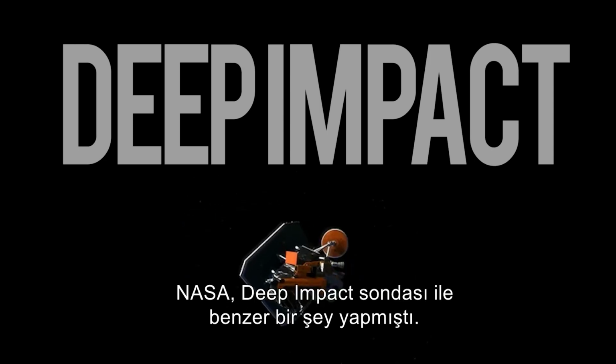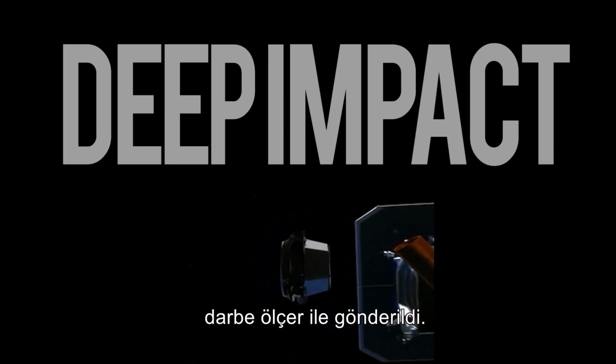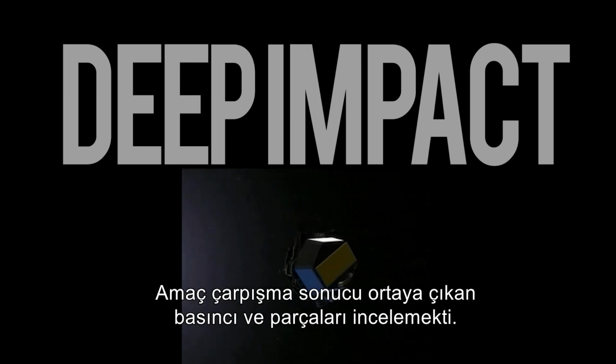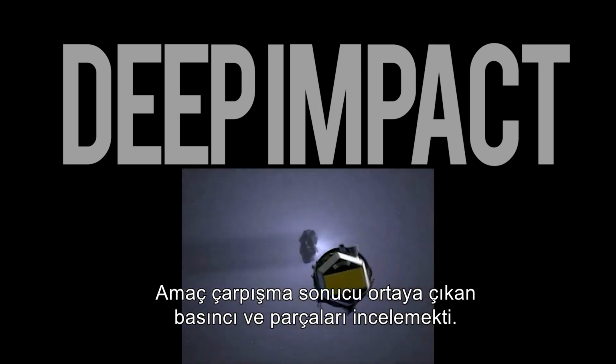NASA had done something similar with Deep Impact, a probe sent to Comet Tempel 1, where it dispatched a kinetic impactor which struck the comet to study the impact and the debris thrown up as a consequence.